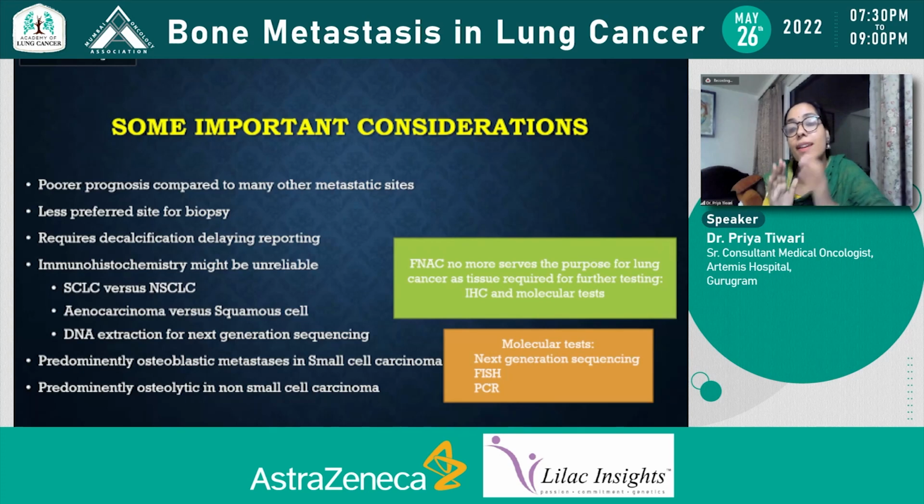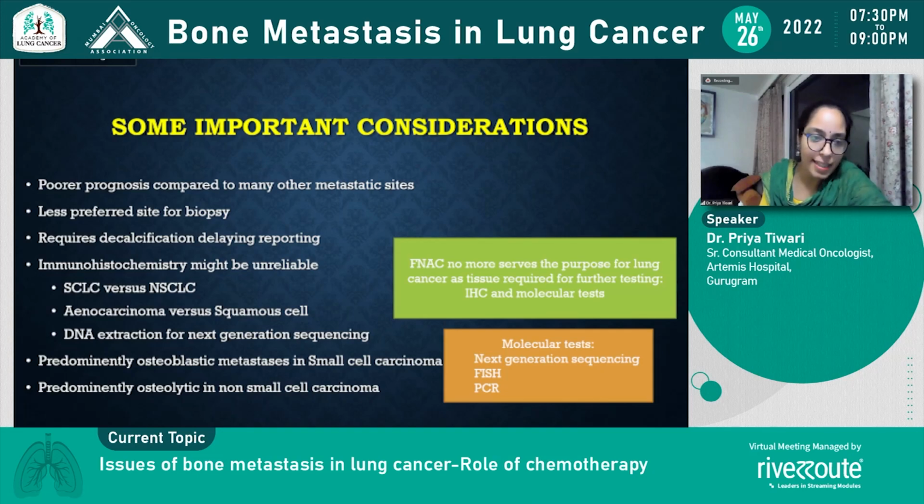Also, especially in lung cancer, the world has moved to newer horizons. We have now incorporated molecular tests for which we need a big amount of sample, not just FNACs, and a sample where the DNA extraction, the genetic material extraction, is easier. So bone is not one of those sites. Why do we need these samples? Because we want to do analysis such as next generation sequencing, FISH, to pick up the various mutations so that the patient can be considered for targeted therapies.